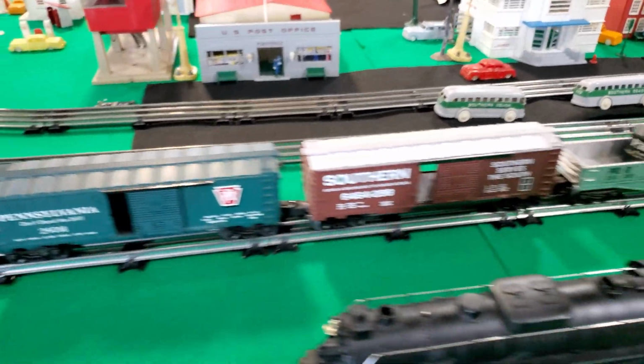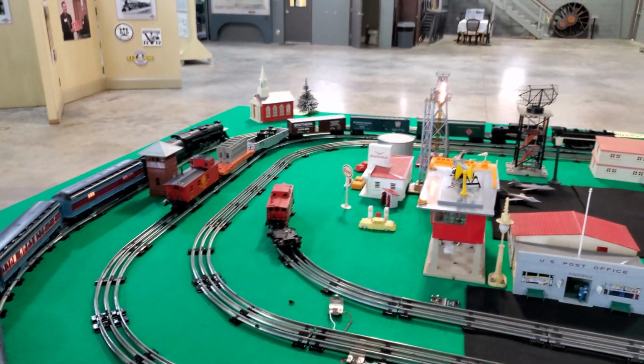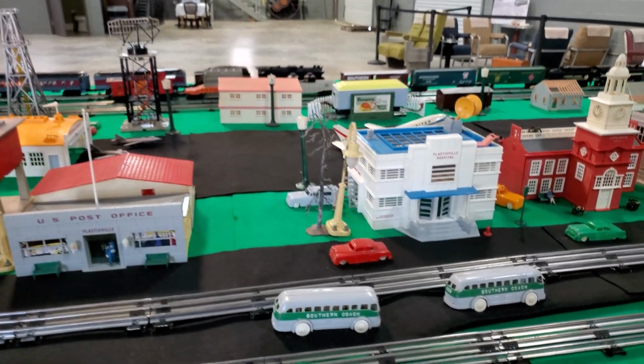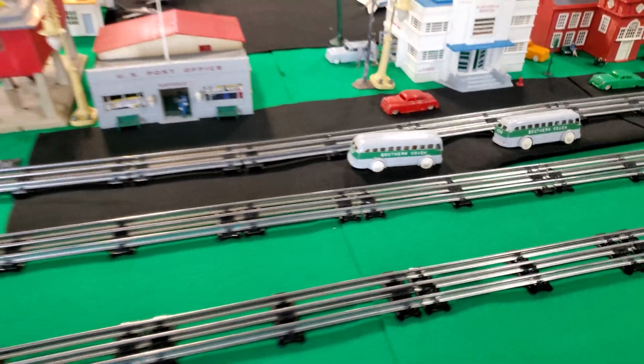I mean, what is a railroad museum without some kind of a model railroad? And as you guys know, this channel is pretty much dedicated to model railroading, so I think this is a really cool addition that they made. And this was actually opened only recently.